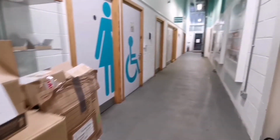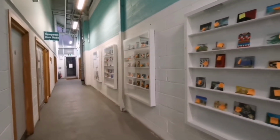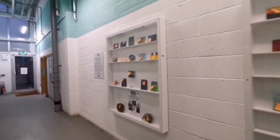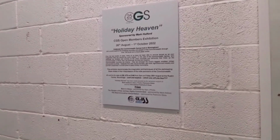Some of the boxes, and these are the cabinets, and I'm not going to focus on any of them because they've got names on them and whatever, but these pieces of glass are going to be judged. Let's have a look at this panel.